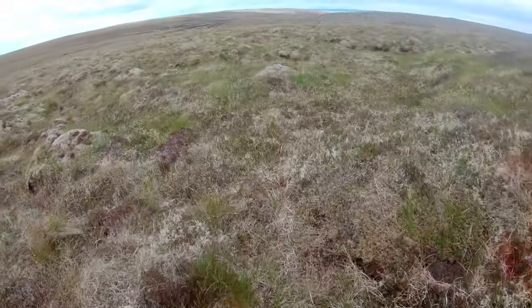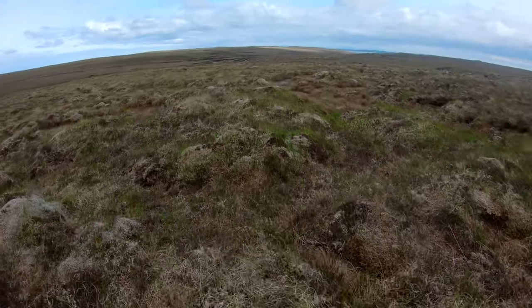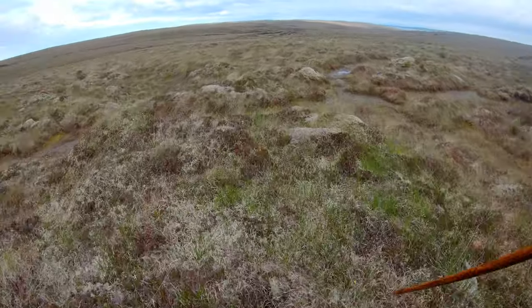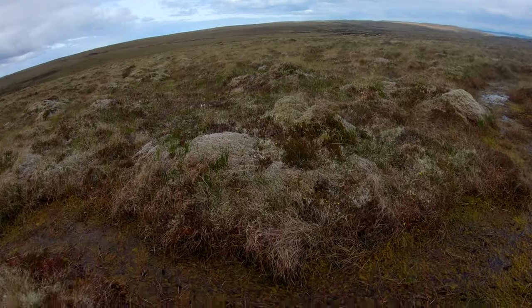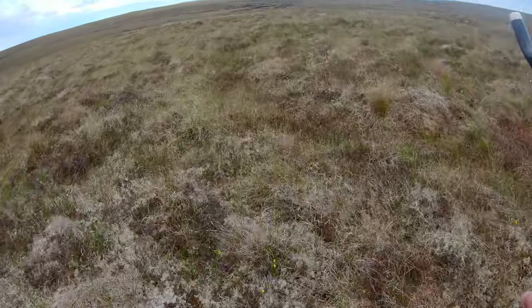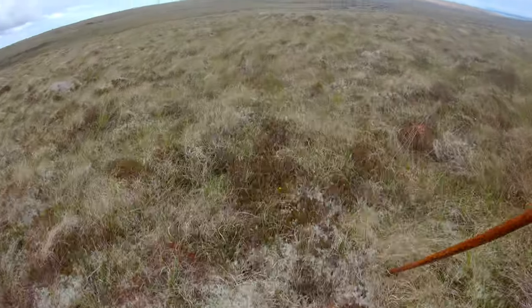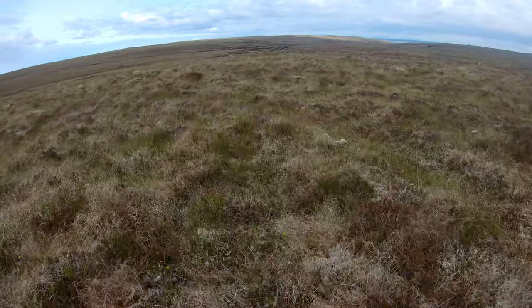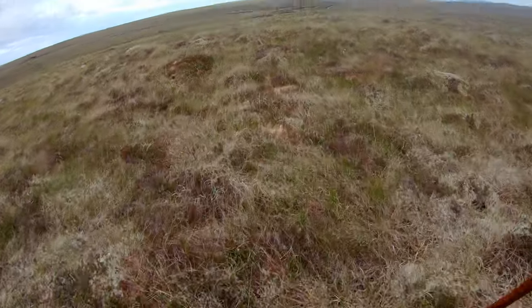This ground, as you can see, is a bit rough and kind of not desperately haggy, but a bit up and down. So it makes for quite tricky walking. Plus there's a few wet spots here and there. At the minute, it's not too wet because there hasn't been much rain recently. But some of the wee puddles and whatnot can grow to quite considerable size in the winter when there's a lot of water on the moor.